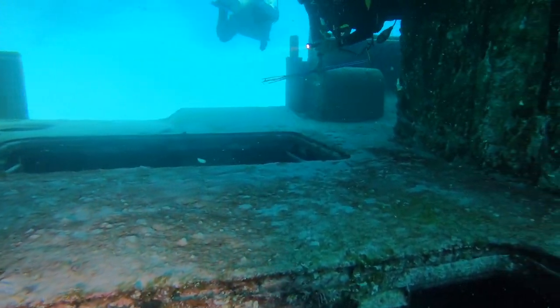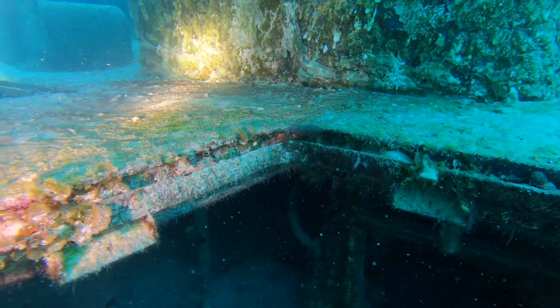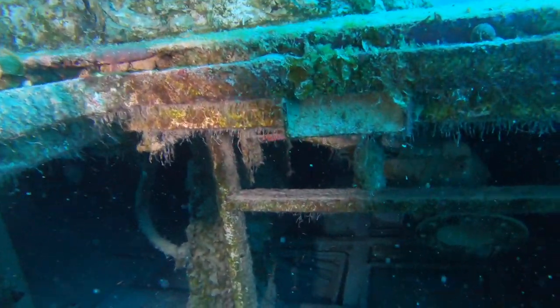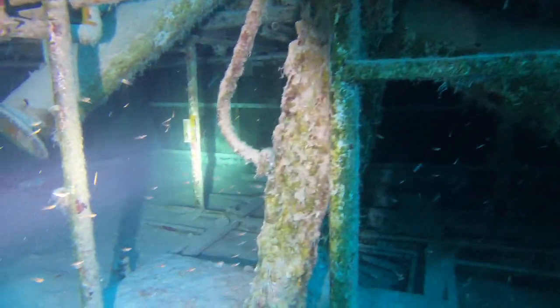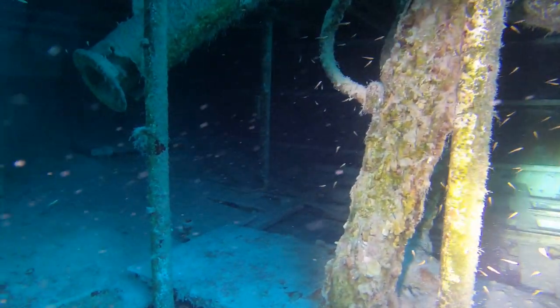But what we're going to do just now is we're going to drop down into the engine room and go explore the engine room. It's very small, but what they've done is they've just removed the panels down, cleared the engines out, and it's quite interesting to see some of the pipework and everything else down there, as you can see.